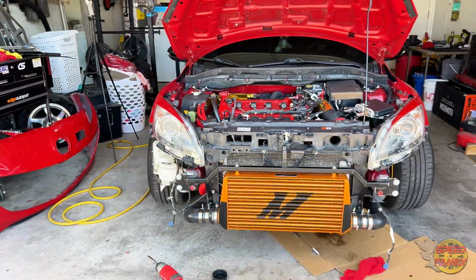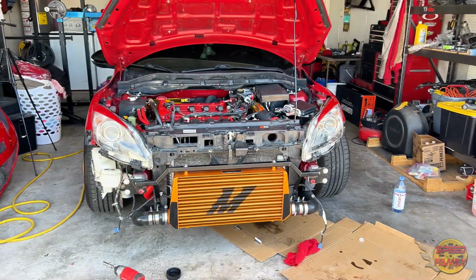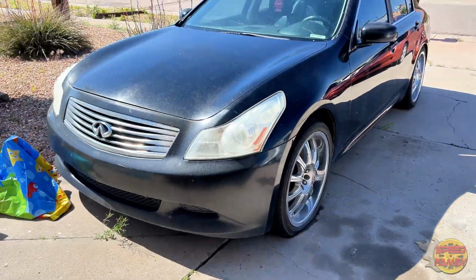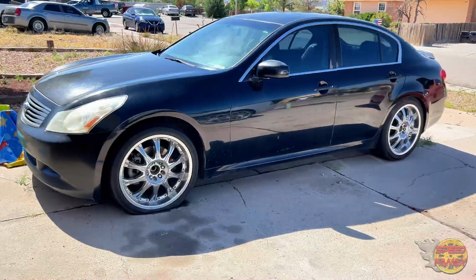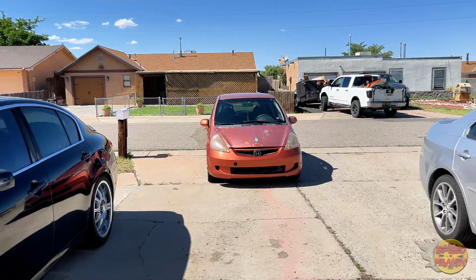The headlights, we're gonna be doing something different, more of an Acura style headlight. So stay tuned for those. And then the G over here, we're gonna be going with the G37 front end, wide body. I already found the flare kit, so we're gonna go ahead and do that to the G. Fit's just getting wrapped flat black.